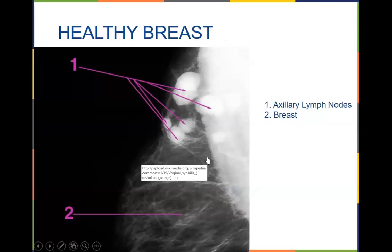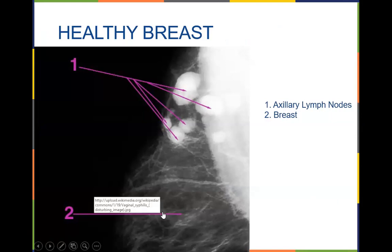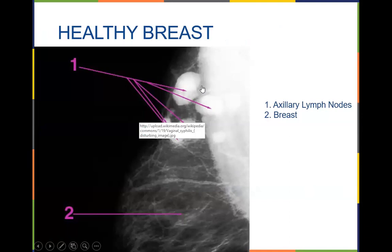But this is what your mammogram will show. You can see dense fibrous tissue here. That's not cancerous. Here are lymph nodes that are showing up through the mammogram from the axillary region. They look perfectly normal. They're small. The average lymph node is about the size of a bean, maybe.